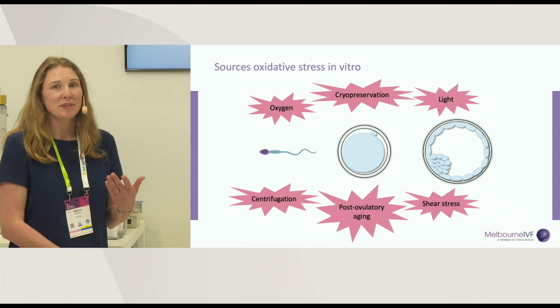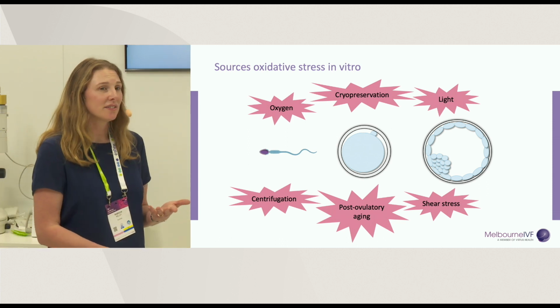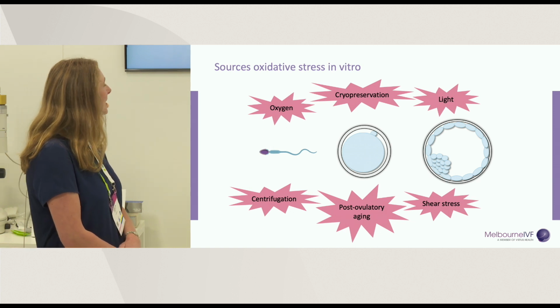Gametes and embryos can be exposed to a wide range of oxidative stress in vitro, and this can include oxygen, cryopreservation, and centrifugation.